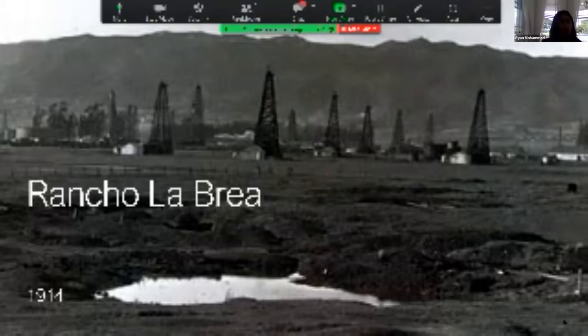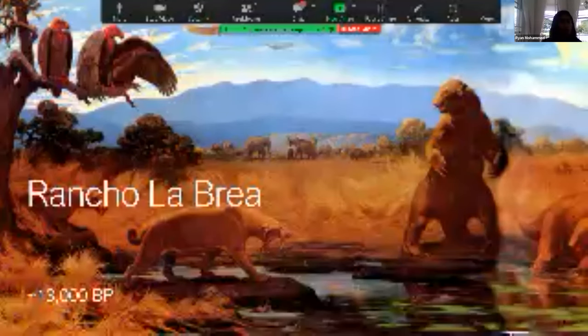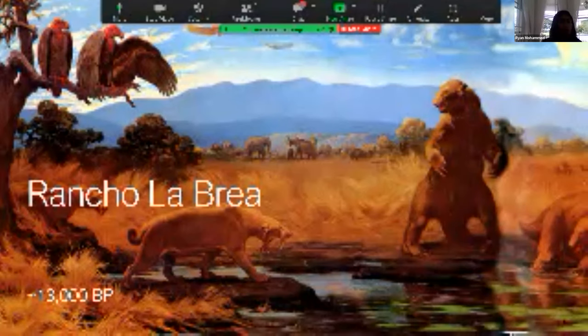Now, if we were to go back even farther, to about 55 to 11,000 years ago, this was a very different community. We have these large animals, or megafauna. Shown here on the screen are a giant ground sloth on the right. I'm not sure if you can see that there. You have a saber-toothed cat in the front middle. You have these giant birds of prey in the upper left. And also, just shown off screen, there are some dire wolves skulking around. In the far background, there are mammoths and mastodons.